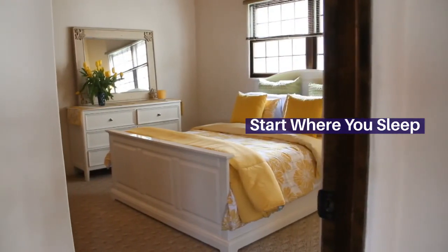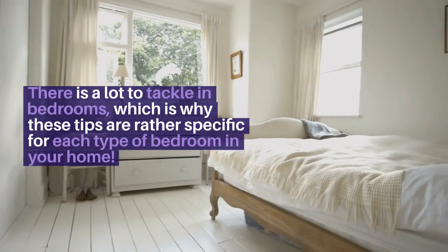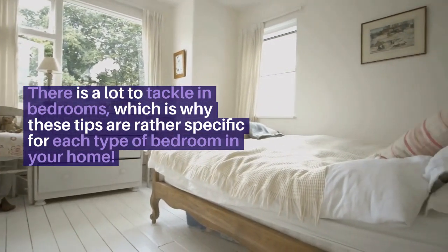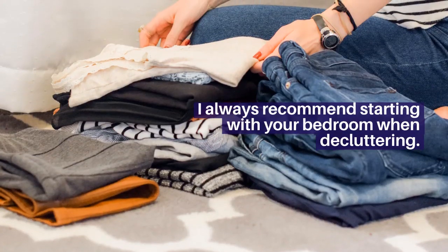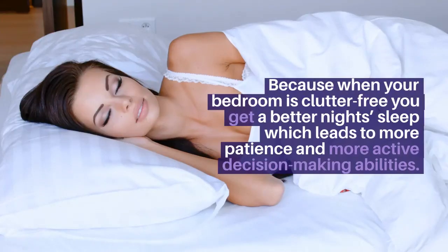Step 1, start where you sleep. There is a lot to tackle in bedrooms, which is why these tips are rather specific. I always recommend starting with your bedroom when decluttering, because when your bedroom is clutter-free, you get a better night's sleep.